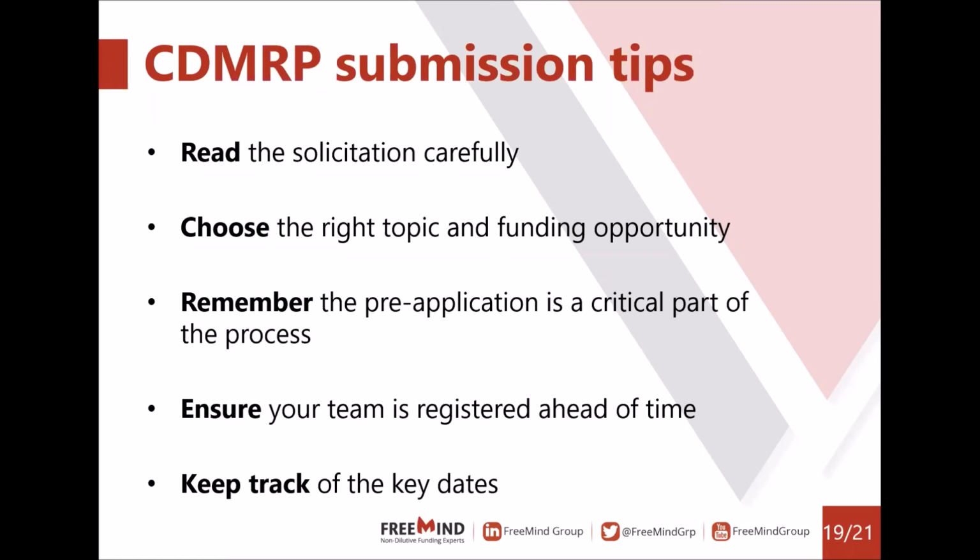You have to remember that the pre-application is a very important and critical part of the process itself. It is sometimes said that working on a 2-page document is much harder than working on a 20-page document. And I definitely understand why, because every word counts here. Every topic has its own set of rules, own set of regulations. So make sure that you are submitting something that is exactly what they need to see, and that you are able to make your science shine through the document.